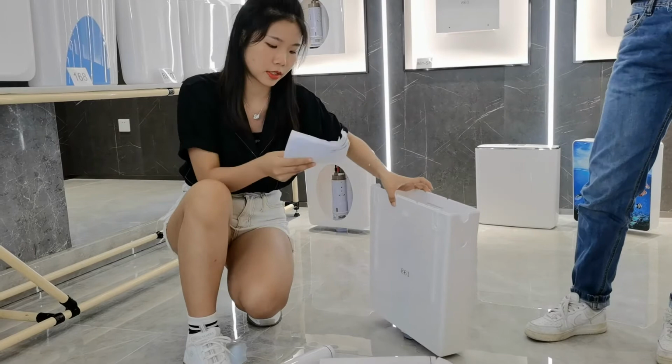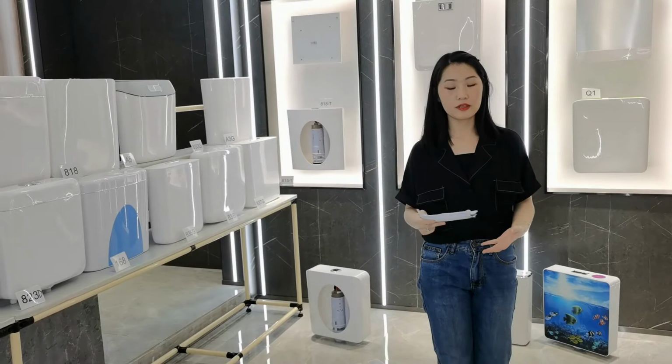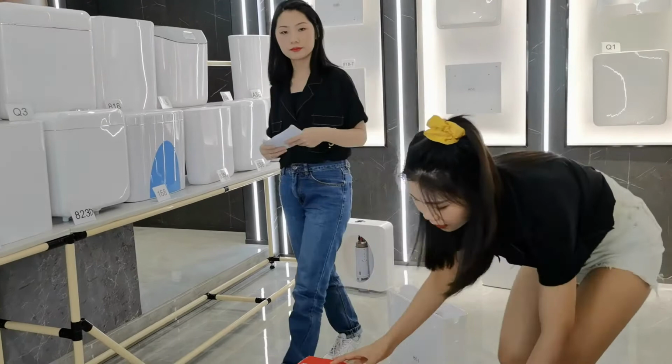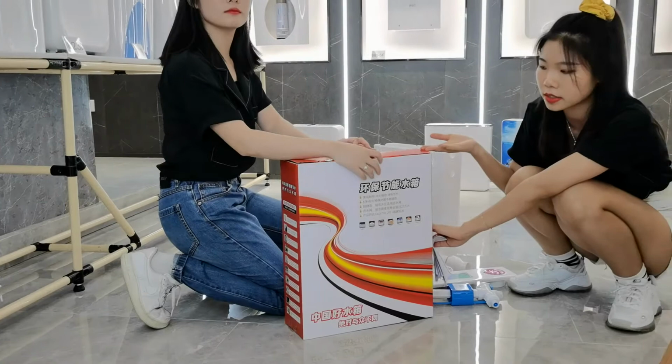Yes. And in order to let you know what you will receive, we randomly select one piece from the warehouse. Okay. Look at this. Yes. And this is the system package you will receive. Also, the carton designs can be customized according to your needs. Okay, let's open it.